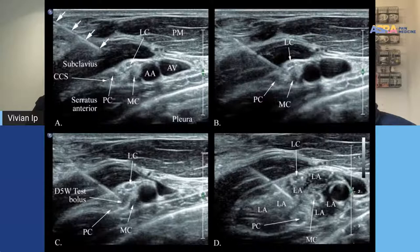And this is as far as you probably need to advance the needle, because now you're subfascial. You've gone between the lateral and the medial cord, and once you inject your local anesthetic, you will create this distension of the subperineural compartment of the costoclavicular space, and then you have more space to play with and reposition your needle either closer to the medial cord or closer to the lateral cord. So this goes a long way in facilitating safe delivery of the needle at the target site.